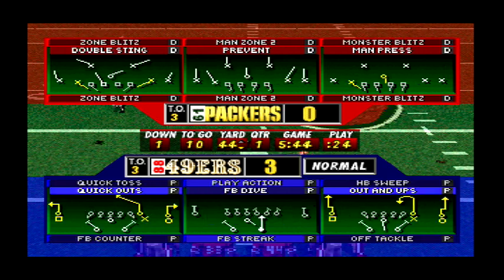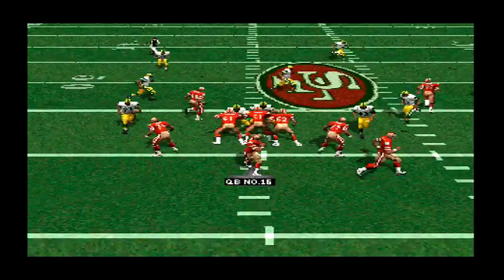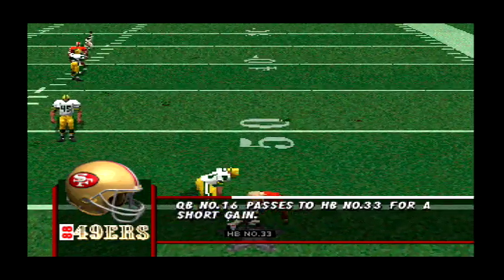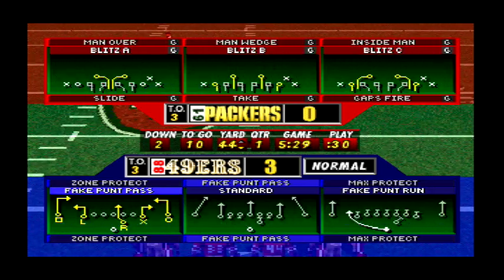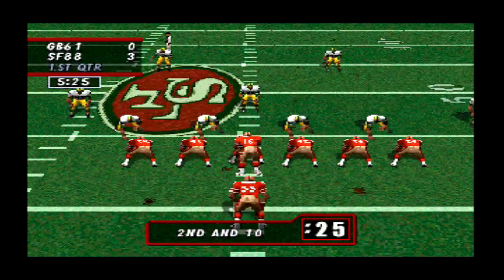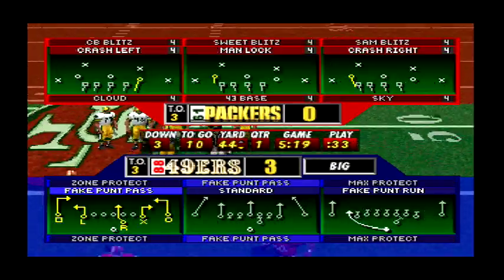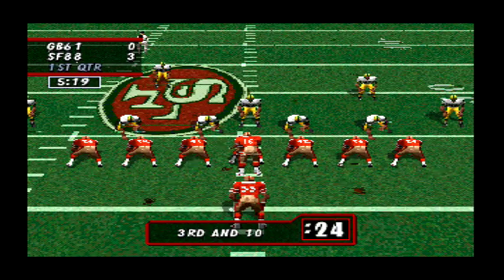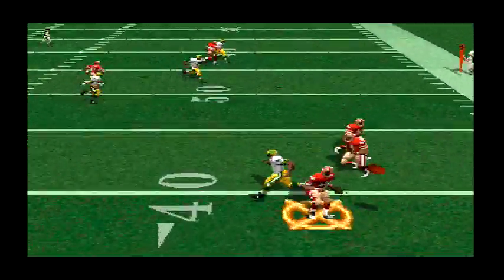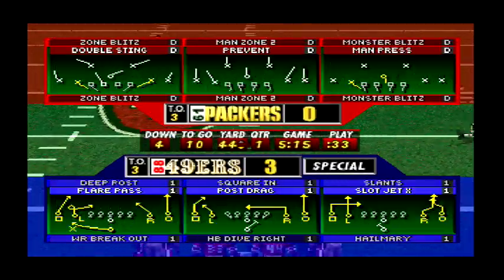It's first and 10 from the 44. Number 33 with a 1 yard gain on the pass. Incomplete. That brings up 4th and 10 at the 44.